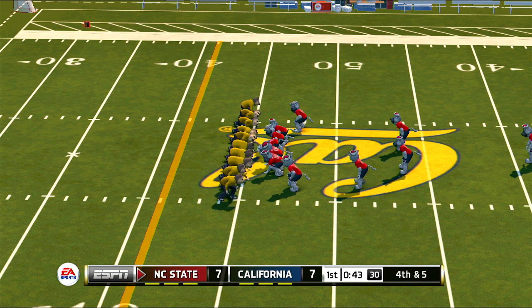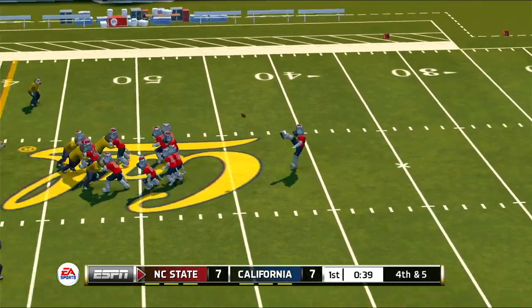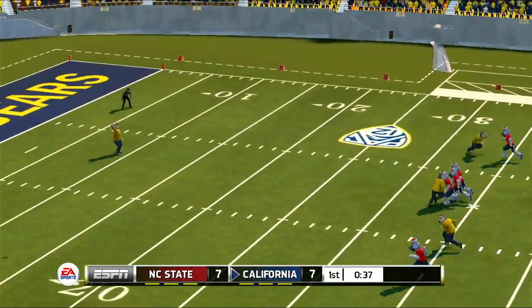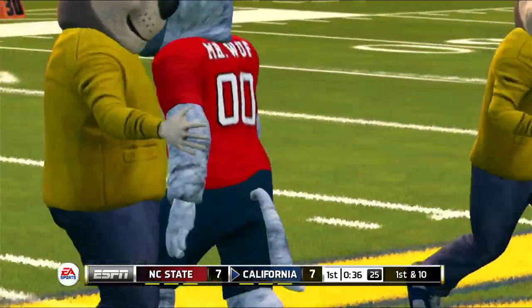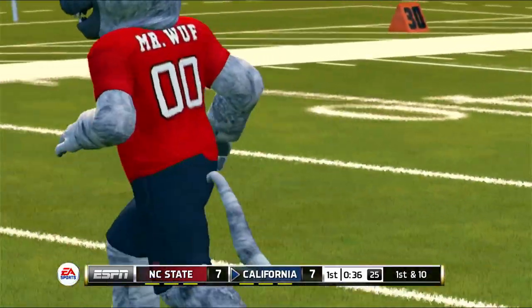Big kick here to try to pin the offense deep in their own territory. They get this one off, and it's a beauty. This punt bounces into the end zone, and this will be a touchback.